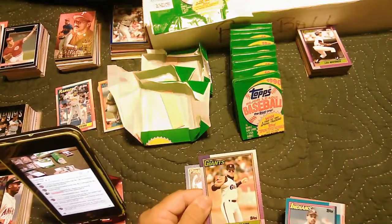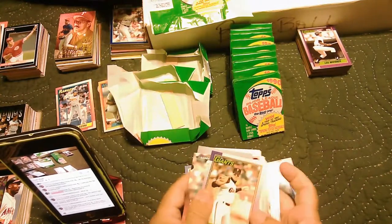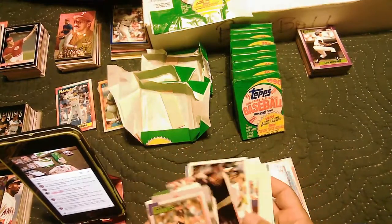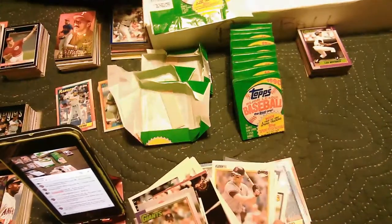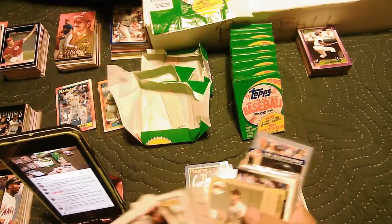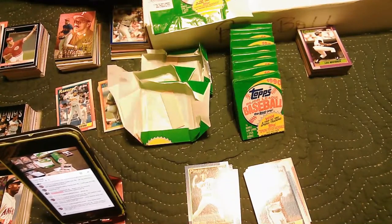Will Clark. So, Will Clark will go on the Will Clark pile. Where's the Will Clark? Oh, I got a Sebo on top of Clark. That will not do. And here's the Will Clark pile, just a bunch of different Will Clarks. Again, there's a rookie card, right? These are just out of that one 3,200 count box.